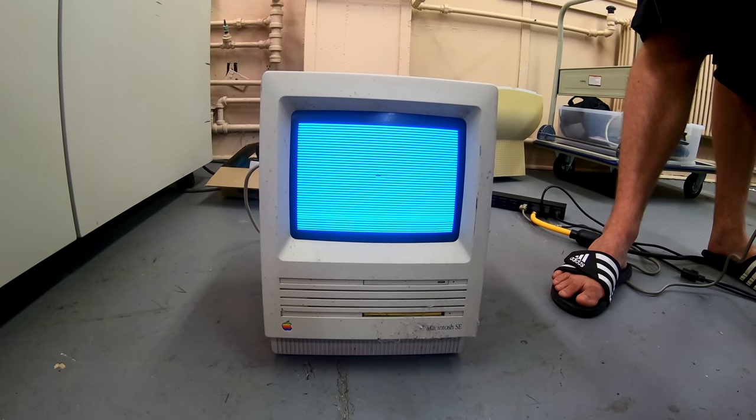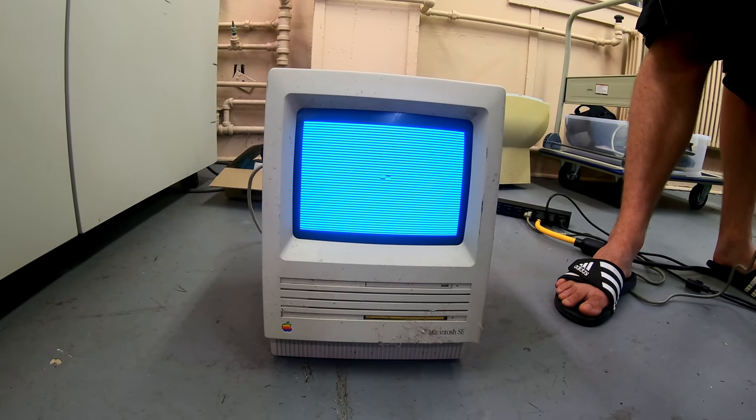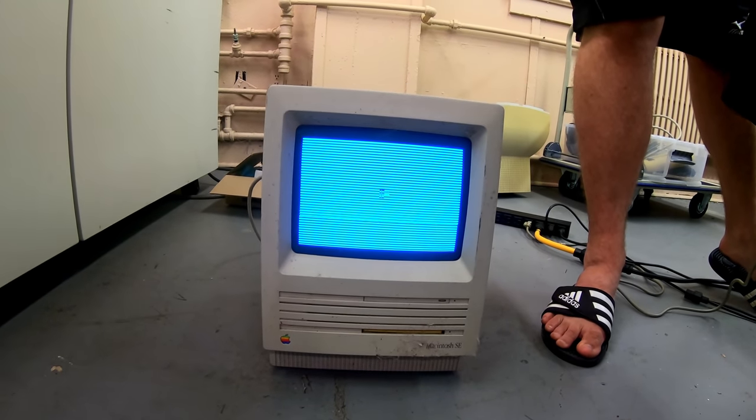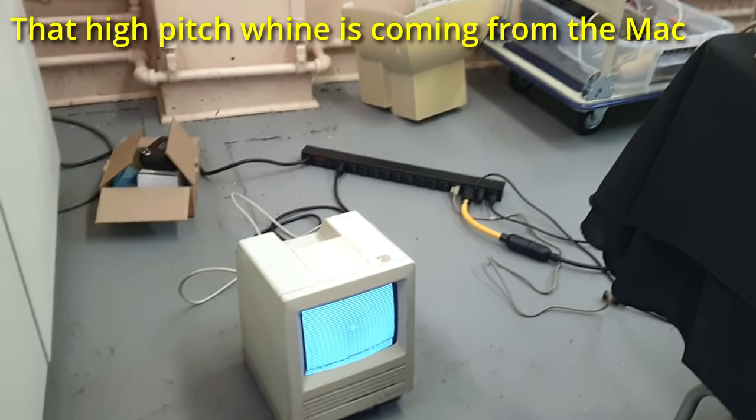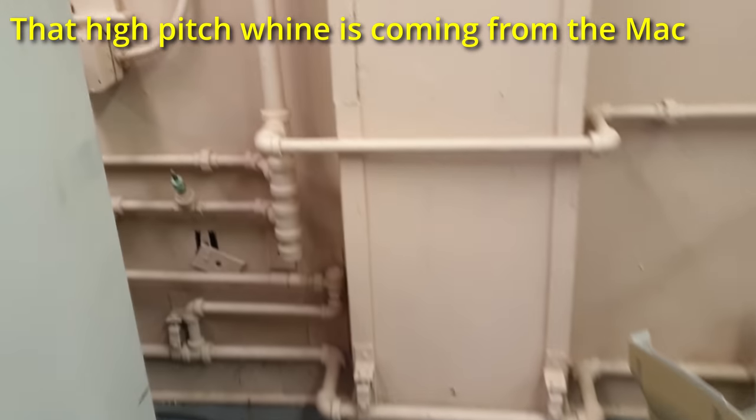Well, yeah. Honestly, I'm amazed that nothing exploded, but the flyback transistor was making some serious noise. I was hoping it would be a bad sound. I'm going to turn it off.